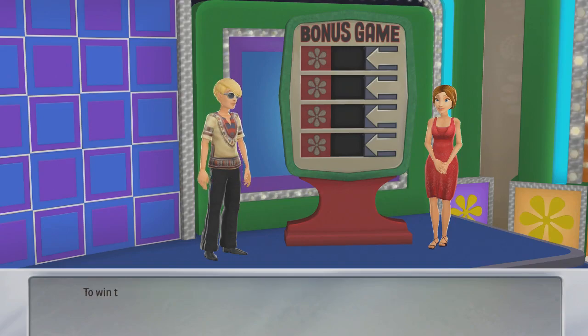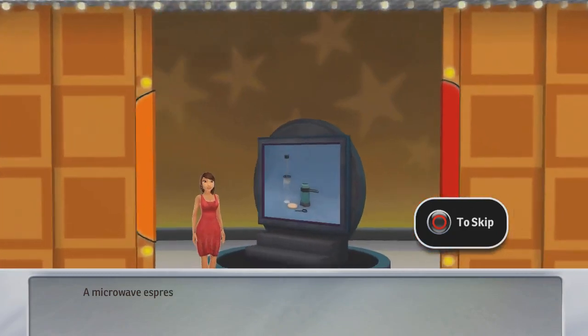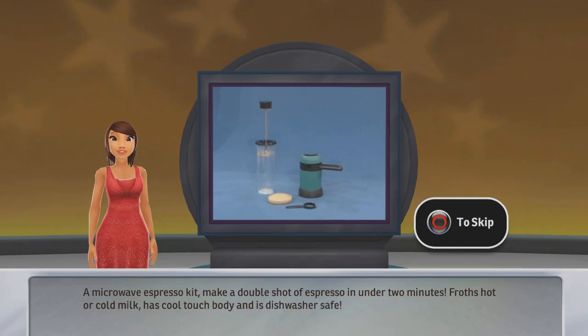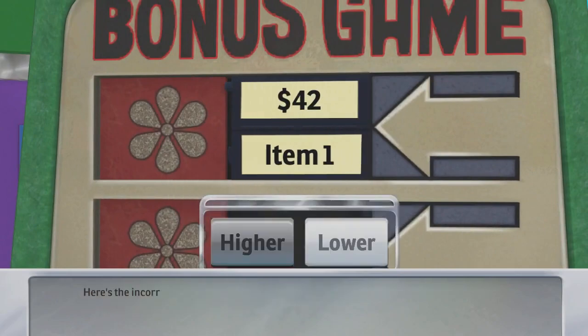$3,500. To win the bonus prize, let's see the first item you'll bid on. A microwave espresso kit. Make a double shot of espresso in under 2 minutes. Froths hot or cold milk, has cool touch body, and is dishwasher safe. Here's the incorrect value for this item. Is the actual retail price higher or lower?